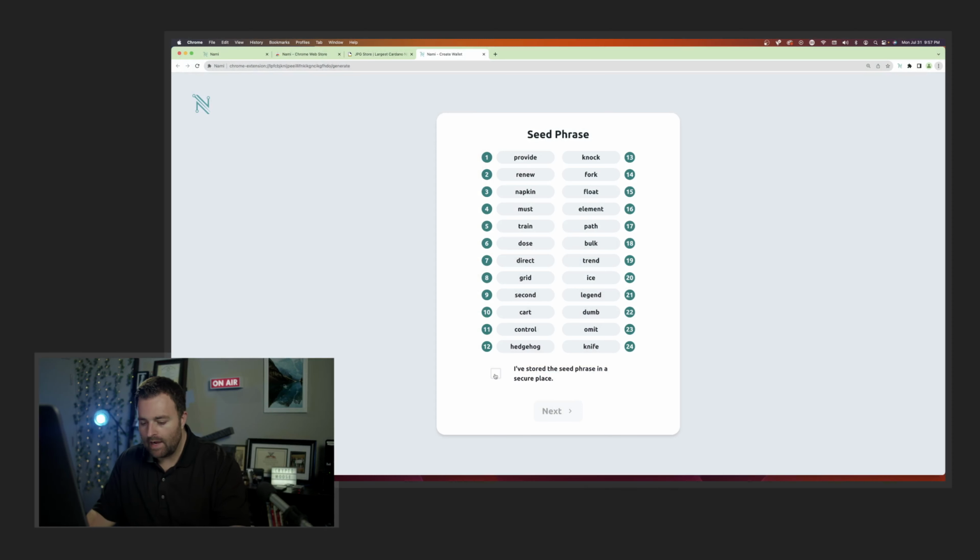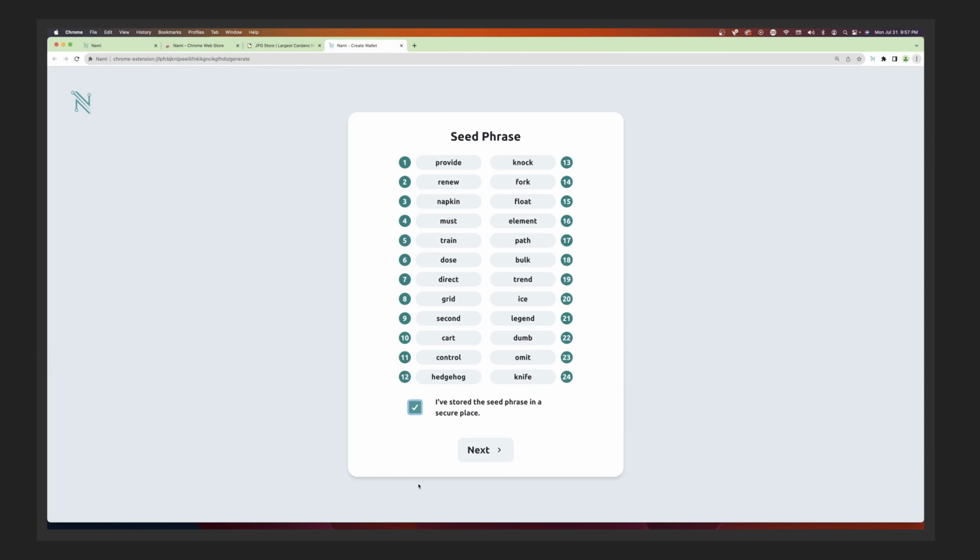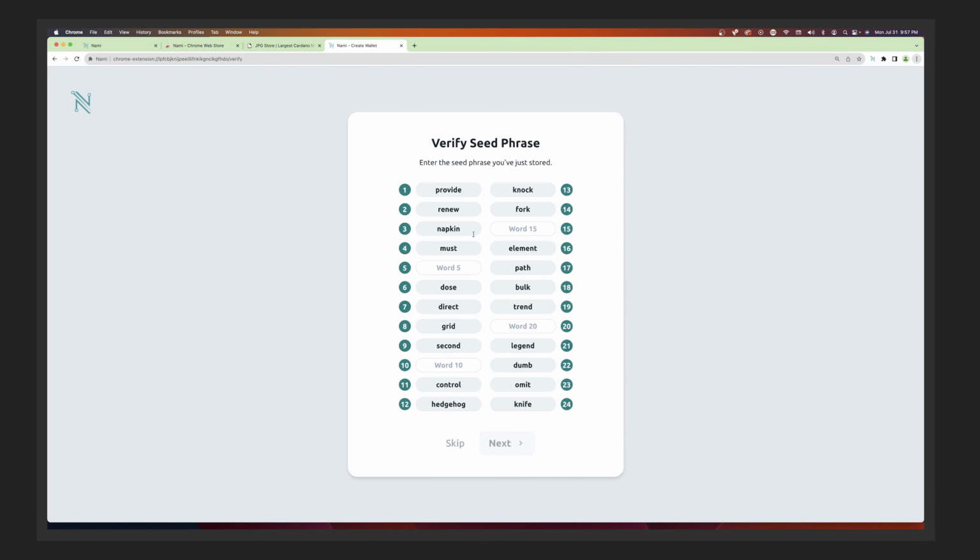Next, you're going to click on I've stored the seed phrase in a secure place. You should have a dedicated notebook for crypto. We're going to hit on next. Now we're going to fill in a couple of words. So 15 is float.